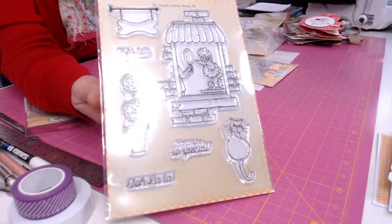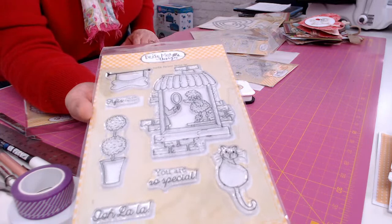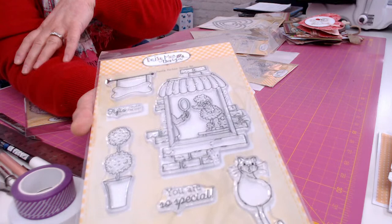Fifi's Poodle Parlour. How did you come up with that name? I don't know. Is it just random? Fifi's. And a cheeky little cat, because he wants to go in the Poodle Parlour. A little topiary tree.